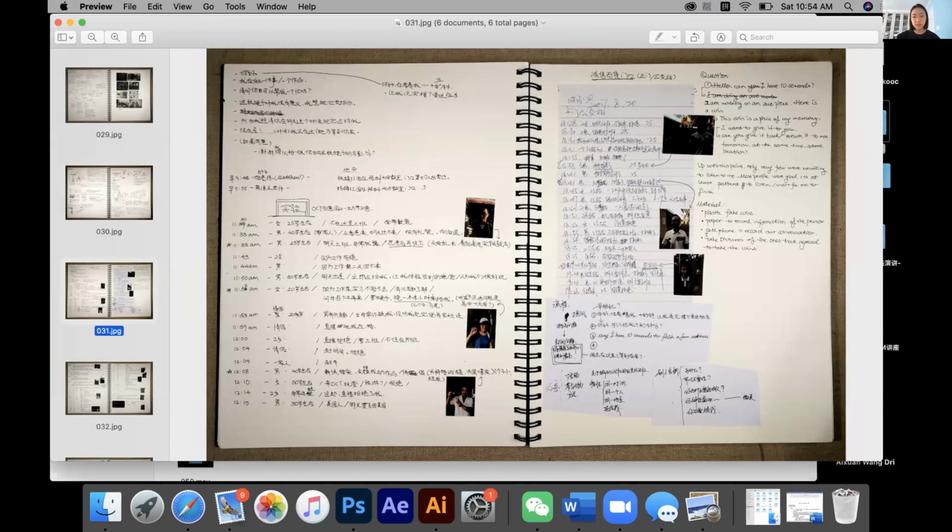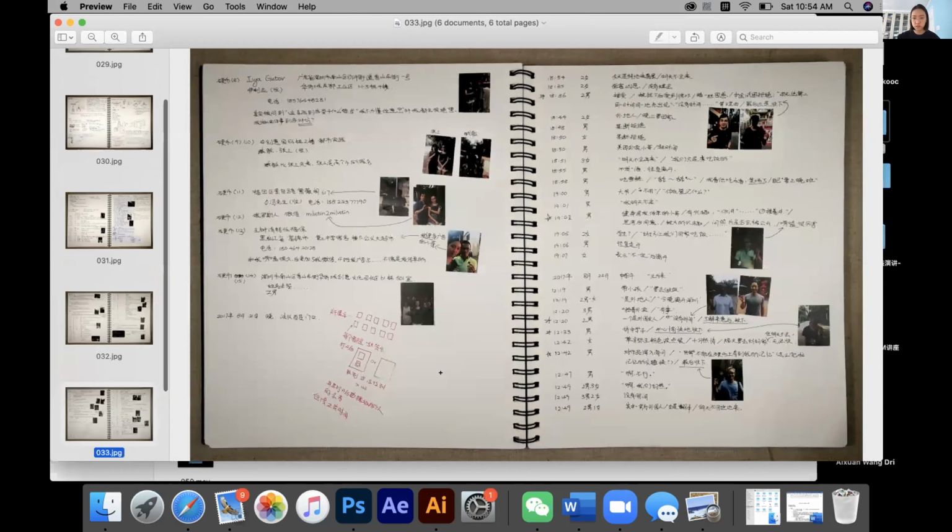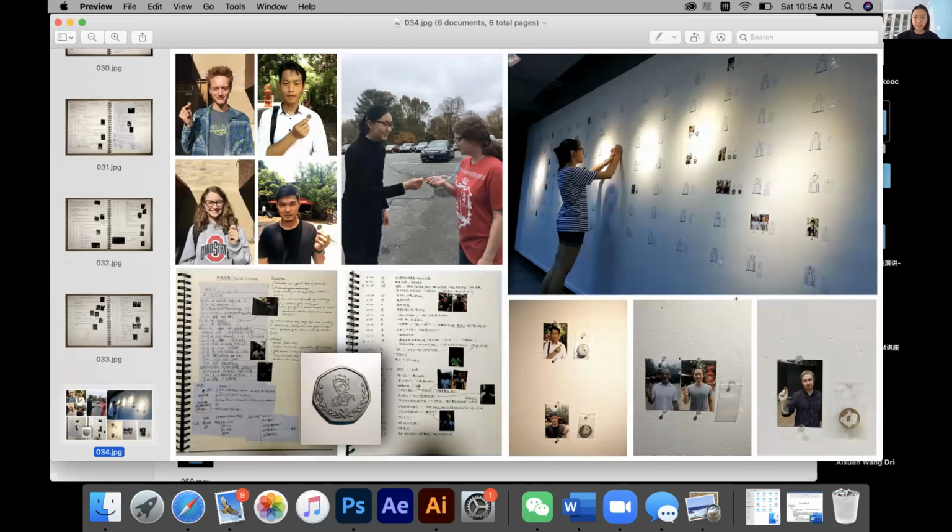In this piece, I interviewed people to see if they wanted to accept a coin from me and give it back to me after 24 hours. And so I actually wrote each individual's response to my question and whether they came back or not. At the end, I put up a show with the picture of every single person who returned the coin to me, and the whole process and how I came up with this project was recorded in my sketchbook.